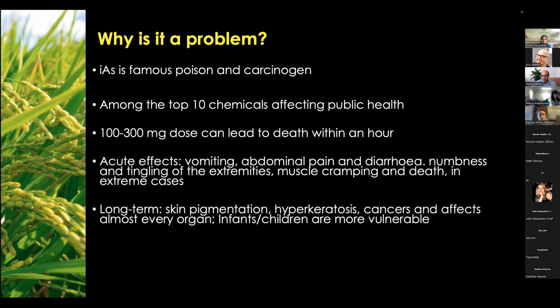It's a leading cancer-causing agent of lung and kidney cancers. And it affects almost every organ. If you Google arsenic symptoms, you have a long list of things on Wikipedia, for instance. Particularly infants and children are more vulnerable, and it will even affect the brain.